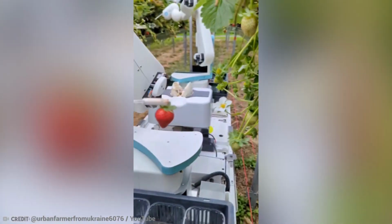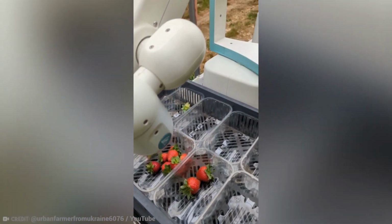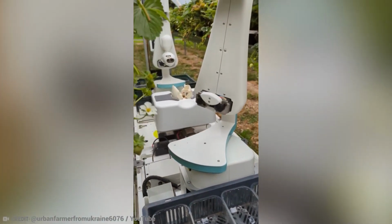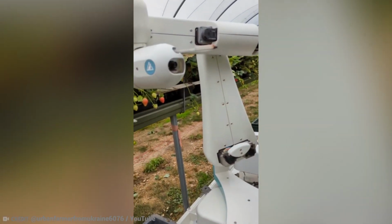If you want to harvest your strawberries without being there, or while listening to cute little machine sounds, then this strawberry picking robot is the right choice for you. It may not be fast, but it gets the job done.